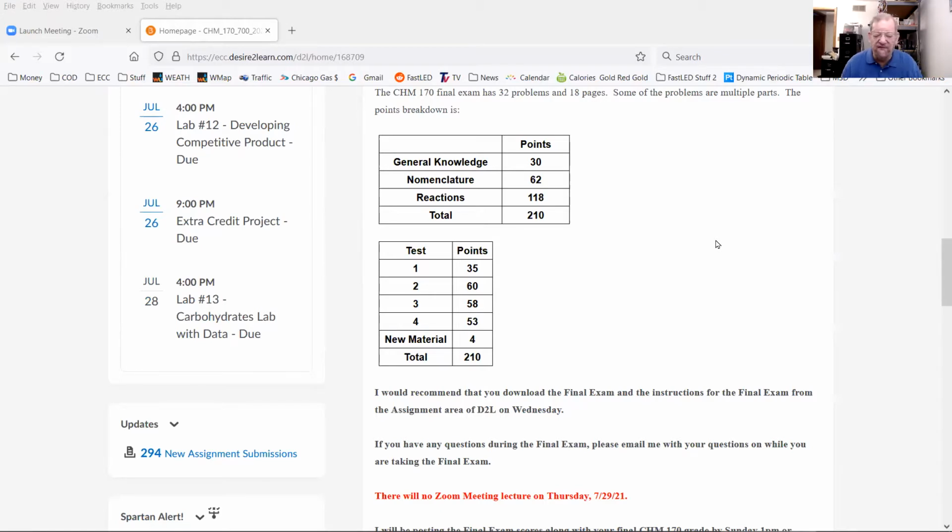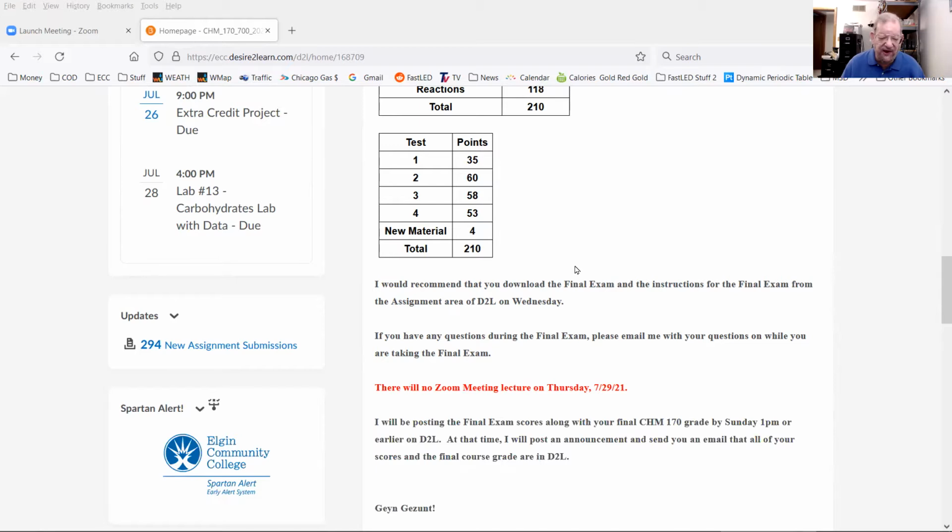Now, for the final exam, the point breakdown in terms of test 1, 2, 3, 4 material: there'll be 35 points from the chapters covered for test 1. For test 2, there's 60. For test 3, 58. For test 4, 53. New material, amino acids, proteins, etc., 4 points. And don't forget, download it.